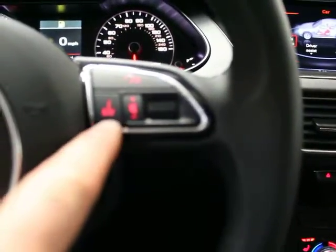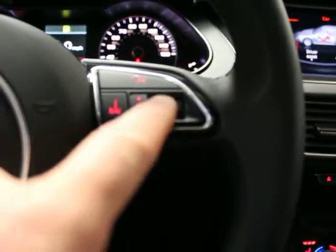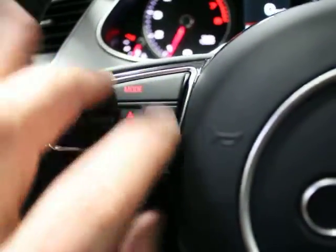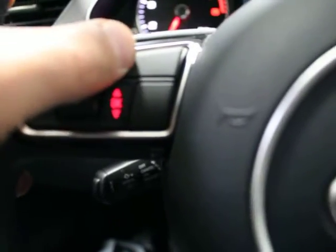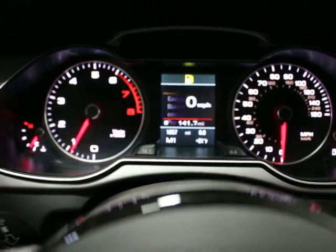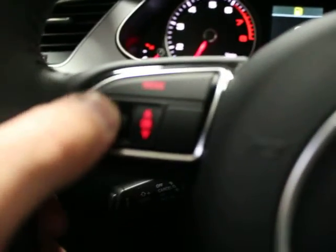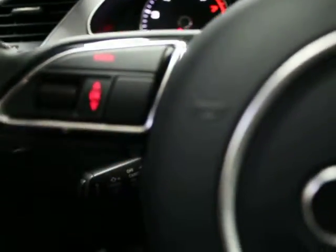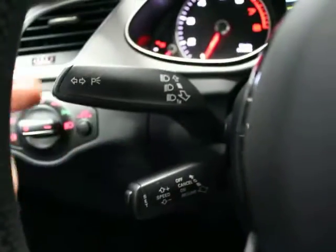On the right, you've got voice activation, navigation, your ability to mute or adjust your volume control. Over here is a mode, so you can scroll through your onboard computer and your display there in your center. Change that to a number of different settings. And then over here you've got your ability to scroll through radio stations and CD tracks. You've got cruise control down here, your parking sensors, your lights.